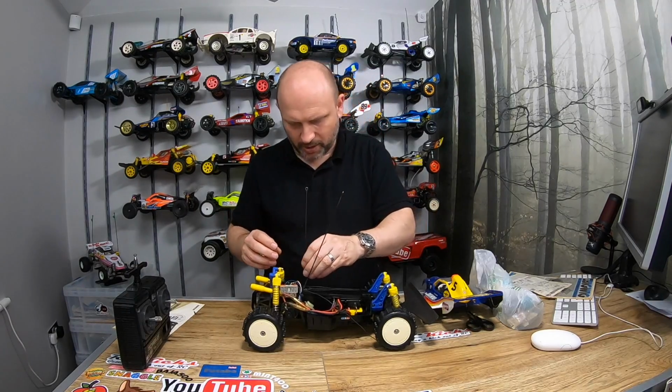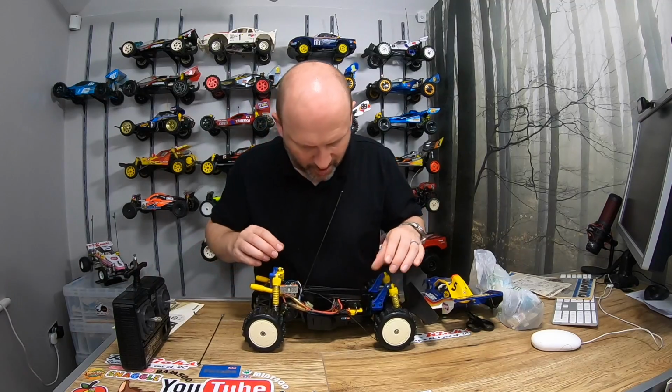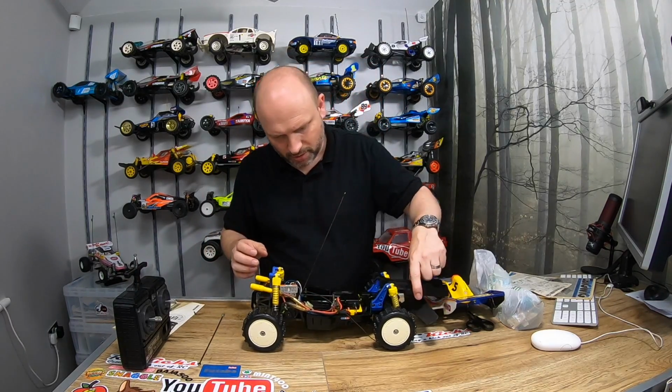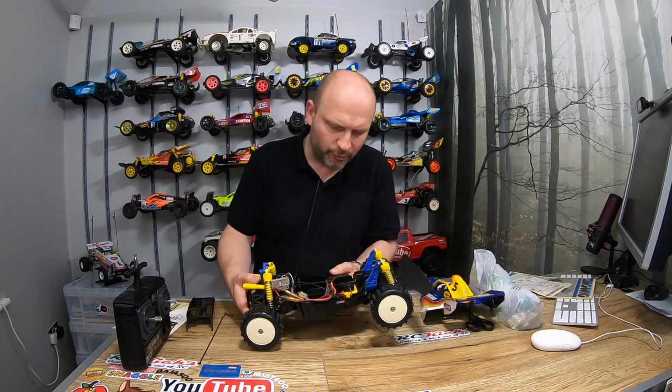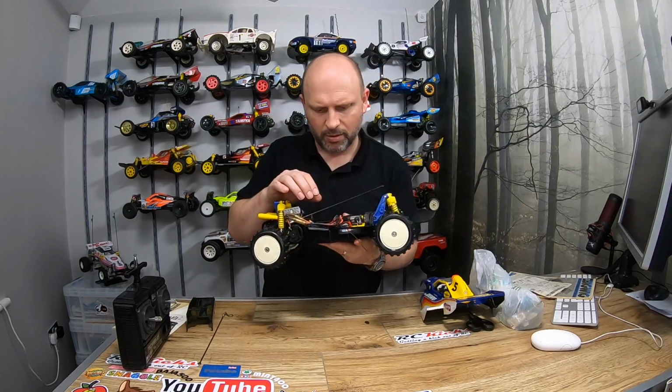Oh, they need to be screwed back in again. So the 2 aerials. This car comes with pretty much everything. It's got the vintage... Oh, I've never seen this one. Oh wow, it's even got the really old... Oh, I've never seen one of those before.